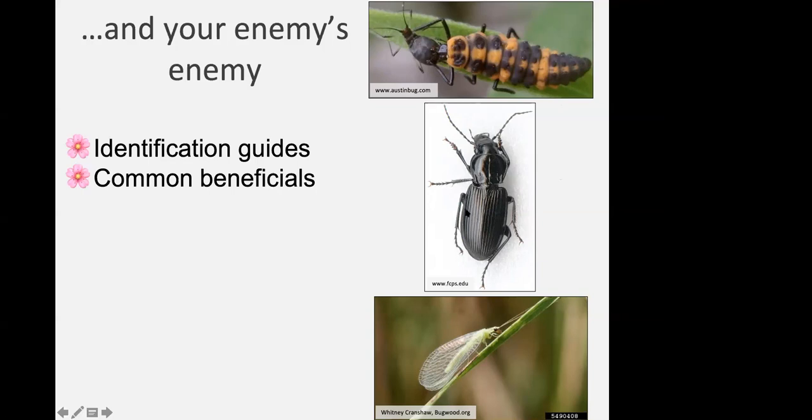This guy right here, this is a ground beetle. They're also predators as immatures and adults. Ground beetles are really common. They like cool, moist, hidden places. So a lot of times you find them if you're moving stones or turning over logs or something like that. I tend to get a lot of calls about them because they come into people's garages or basements.